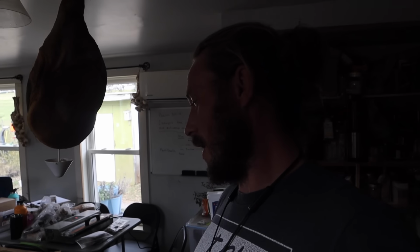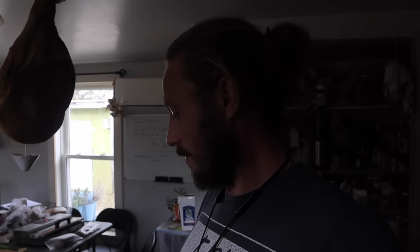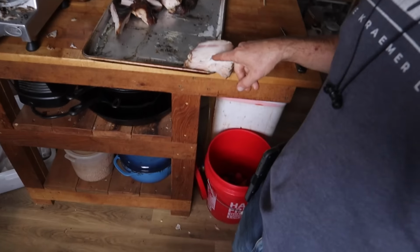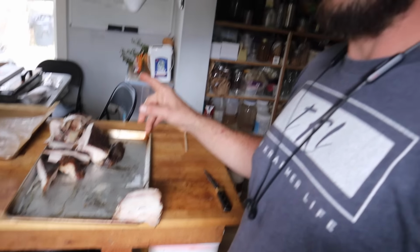You just throw it in a pot and render it all down. You can eat the meat out of it if you want, but we basically just use it as bacon grease. I like bacon grease for cooking eggs. It adds a nice flavor to the eggs. So I'm going to clear a spot right here, and this stack of bacon did not make it into the vacuum bags. This stack of bacon is going immediately in the oven, and we are going to have BLTs.